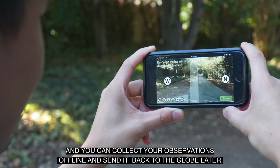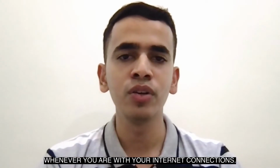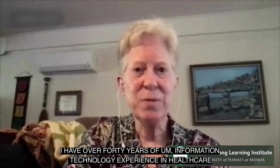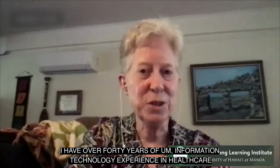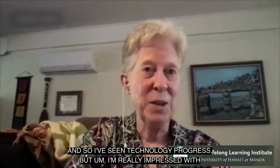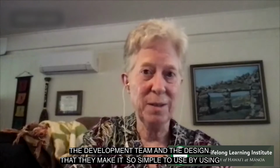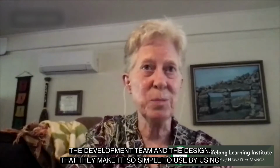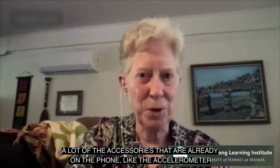And you can collect your observations offline and send it back to the Globe later, whenever you are with your internet connections. I have over 40 years of information technology experience in healthcare, and so I've seen technology progress. But I'm really impressed with the development team and the design that they make it so simple to use by using a lot of the accessories that are already on the phone, like the accelerometer, or it knows my location.